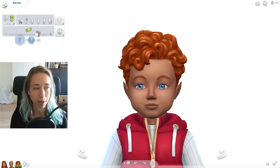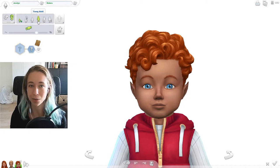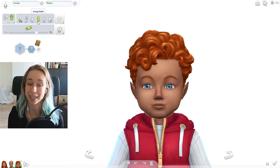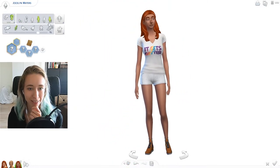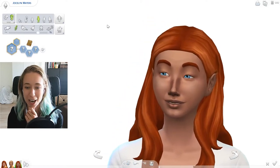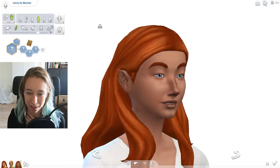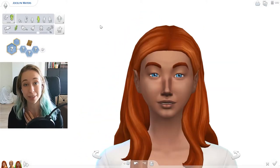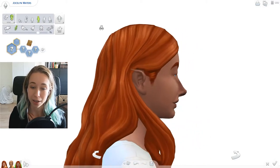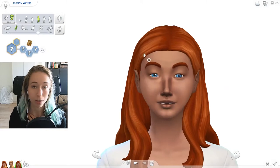Maybe first give her a name. 1, 2, 3. Jocelyn. Okay, Jocelyn, let's see what you are gonna look like as an adult. Are you ready? I'm so excited. I told you the eyebrows were gonna be way up high. Okay, so basically it's not too bad, in my opinion. Some features definitely are a bit strange, but she doesn't look bad at all.